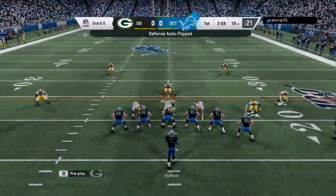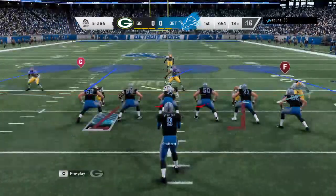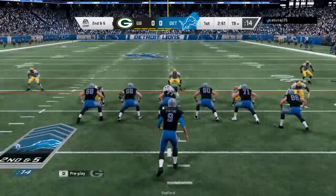Clock rolling as we hit the midway point of this first quarter. Push him back. You go tight. You got tight. You got tight right there. Hey, switch gears. Switch gears.